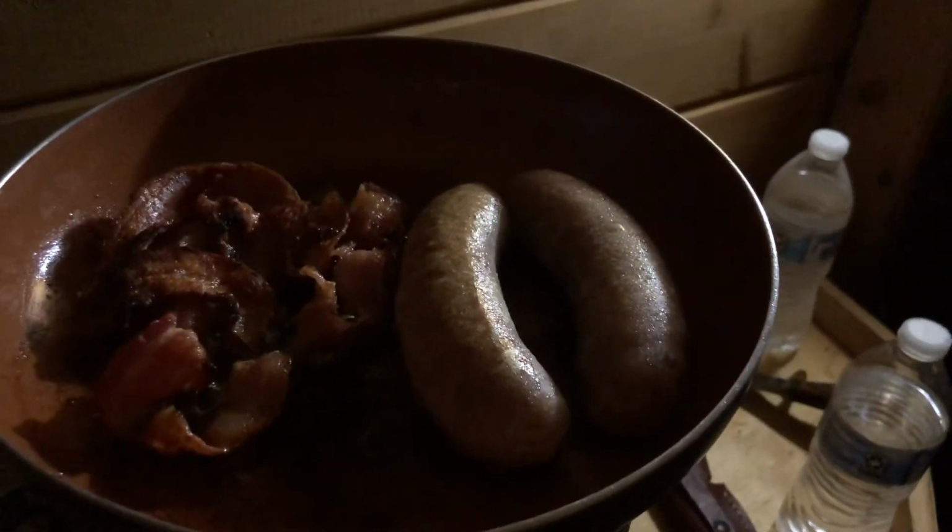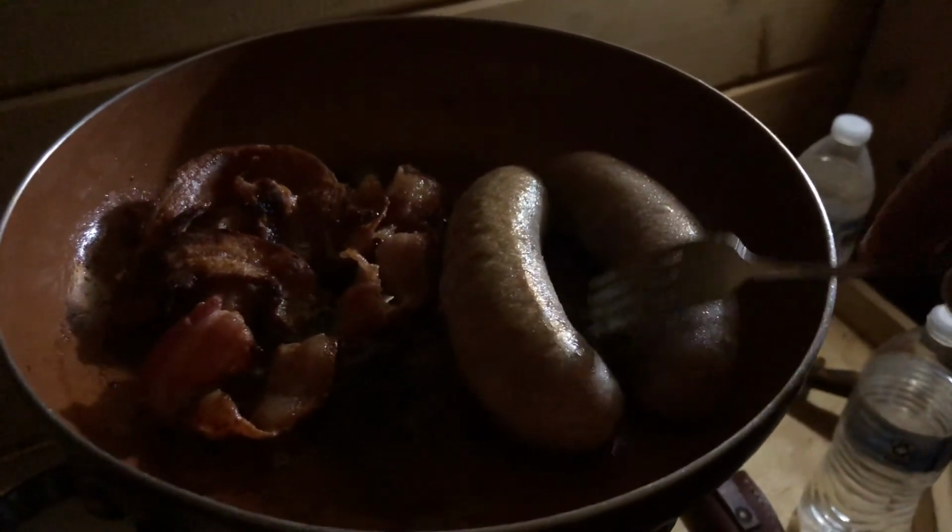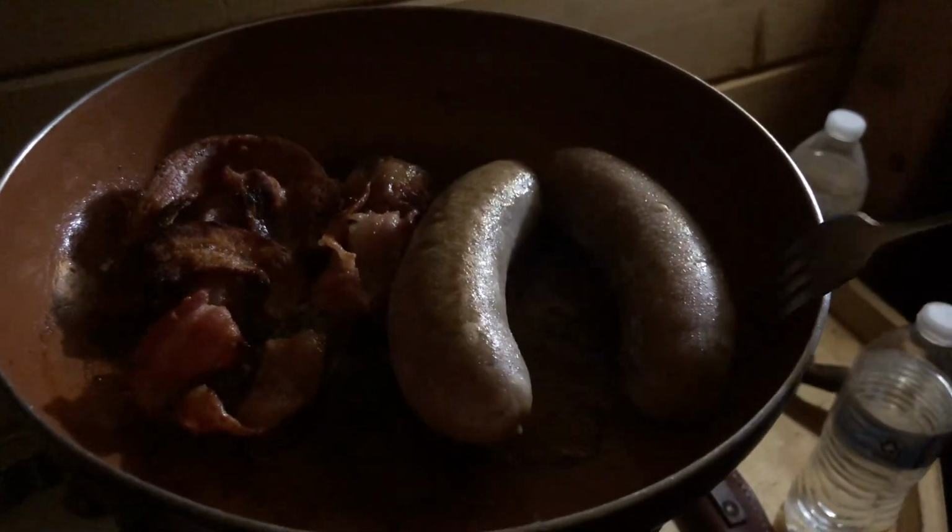This bacon is definitely looking better. I don't know how well you can see it. I'll show you. Trying to be the cameraman, the lighting man, off grid, and the chef all at the same time. But I'm going to try to flip these sausages. So like I said, these are homemade sausages. And they're connected, so I'm going to have to cut them apart. These are really good.